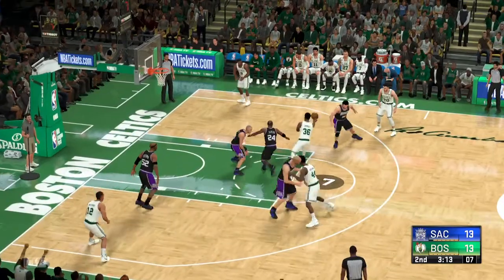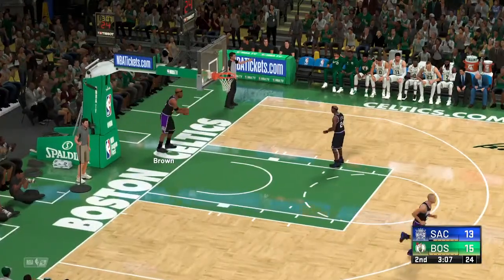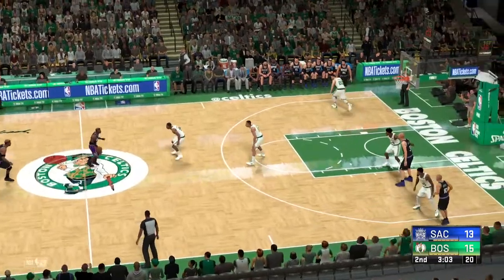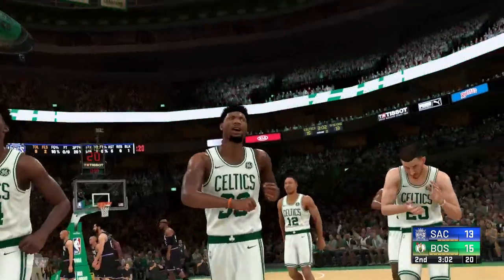Here's Wanamaker. Williams dishes to Smart. All alone. And he sinks that one, hitting the back of the rim on the way in. And the Celtics lead by 2. They have not led for a while, a chance to do so here. Well, they'd like to retake the lead on this possession. Now a timeout called by Sacramento.